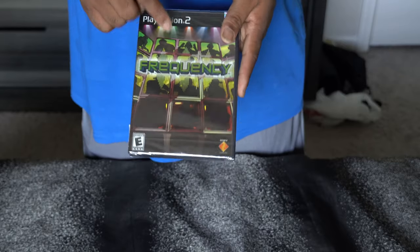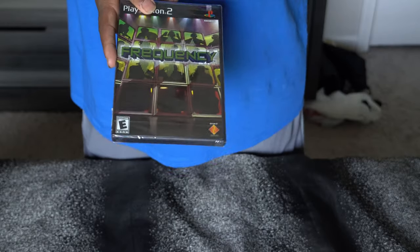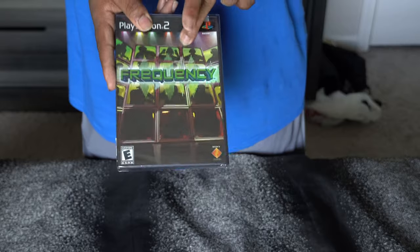For people that like to make beats and into music, this is something that you should pick up when you get the chance to check this out. This is dope. I remember playing the demo of this. This is one game out of the demo I remember playing the most. So if y'all ever get a chance, man, do your research, do your homework on Frequency. If you like to make beats and you like music, check this out. You will love this. I know I do.